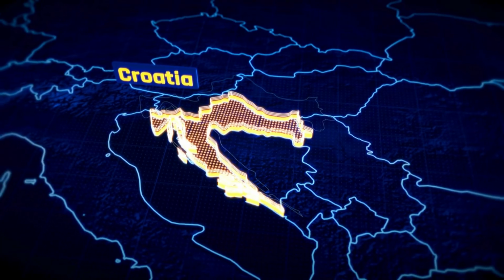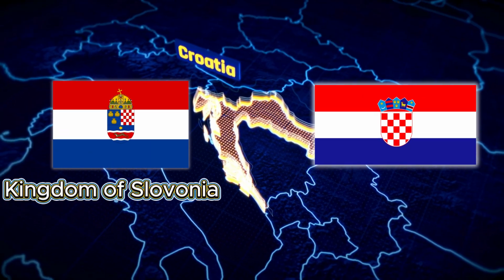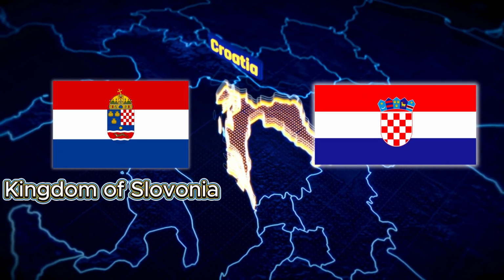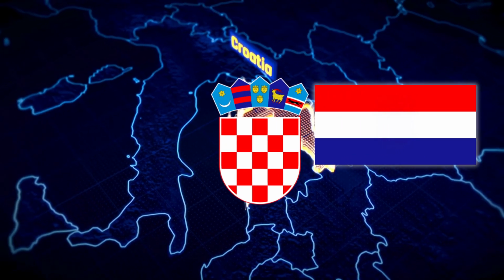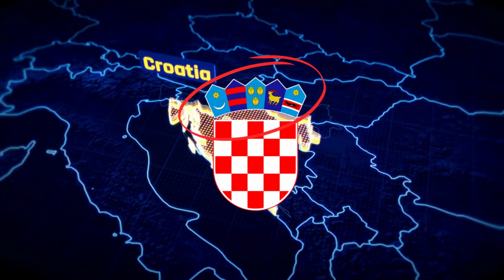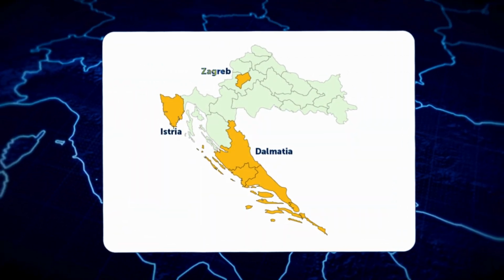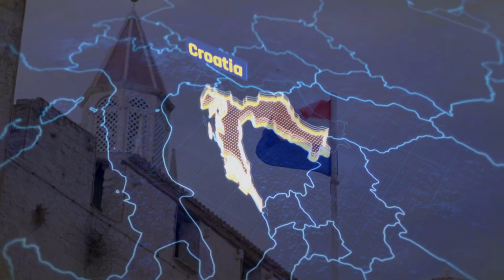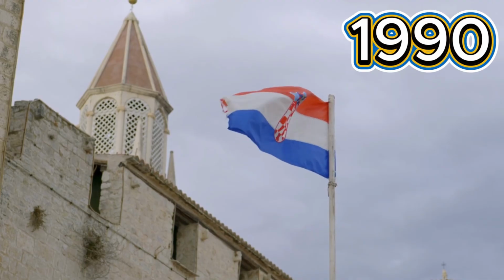Croatia. The Croatian flag combines ancient symbols with Slavic colors. The red, white, and blue stripes have been associated with the Kingdom of Slavonia for centuries. The centerpiece, a checkerboard pattern known as the Šahovnica, represents the Kingdom of Croatia. Above the checkerboard is a crown of 5 smaller shields, each representing regions like Dalmatia and Istria. These elements highlight Croatia's complex history and modern unity. The flag was officially adopted in 1990, just before Croatia's independence.